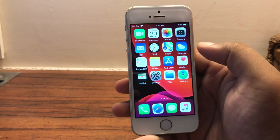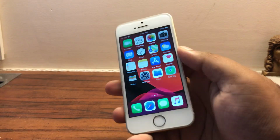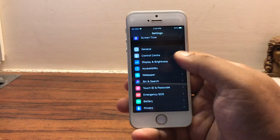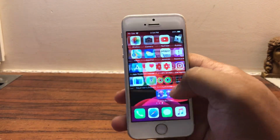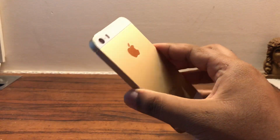But again, there is an issue in terms of software. iOS 13 completes the 5-year software update cycle that Apple gives all its iPhones. So in almost all probability, iOS 13 might just be the last update the iPhone SE will get. So we'll have to keep that in mind, and I highly doubt that this will see iOS 14 next year.